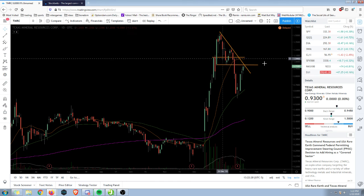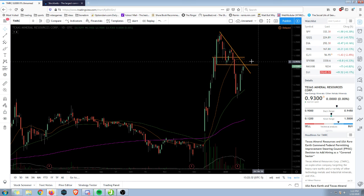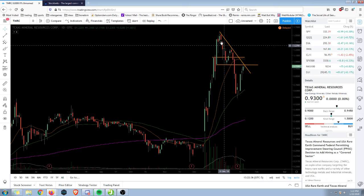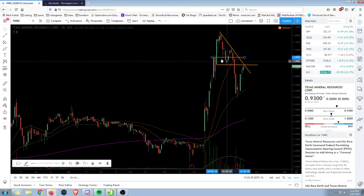And so here's the thing. It's come down, it found support, and it bounced pretty strongly, but it's coming up into very stiff resistance here. 95 cents to $1 is going to be very critical on this. You can see it's in a pretty steady pullback. On top of that, it's on the wrong side of some important trend lines. We'll get rid of this one because it's not the one I'm talking about. But as you can see, it's on the wrong side of two pretty important trend lines.